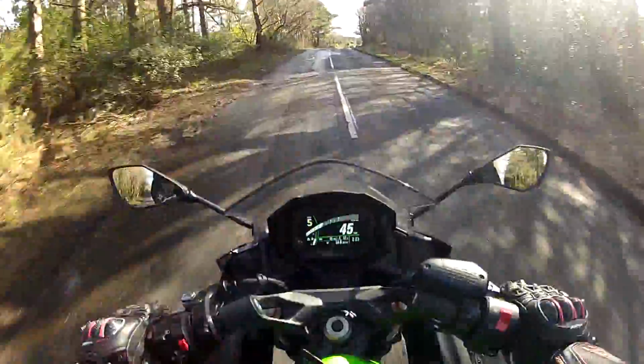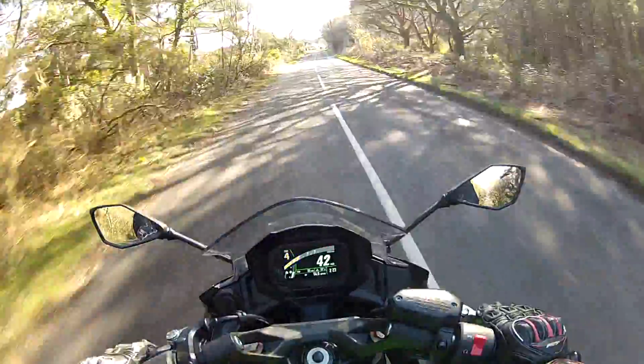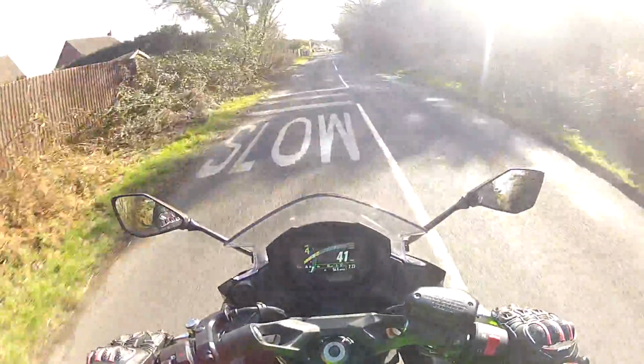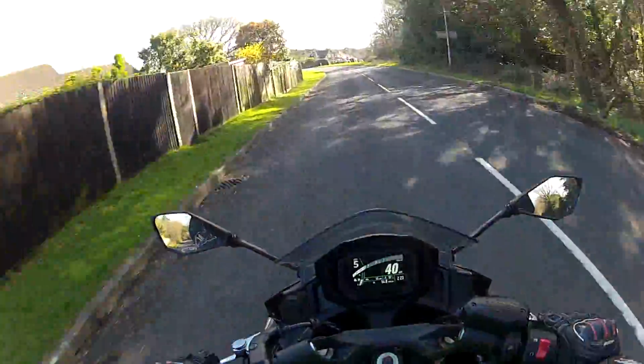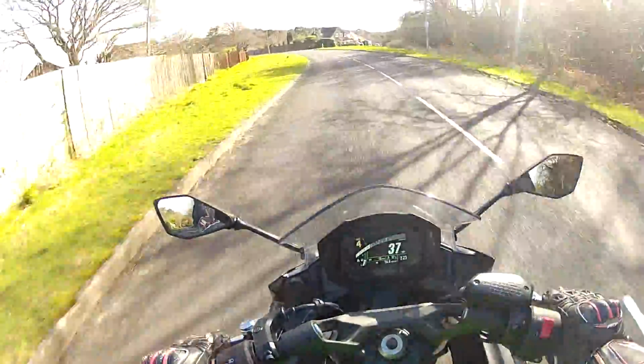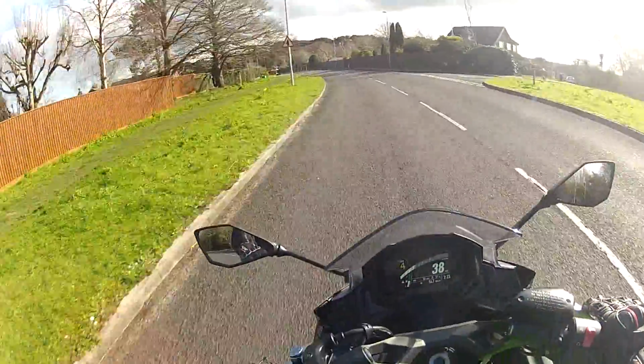So as I said earlier, the clutch is super light, and the gearbox is a dream. It's very, very positive. Each gear just snicks into place. Very light pressure on the gear lever. All very easy to use. All the sort of things you want as a new rider, really.